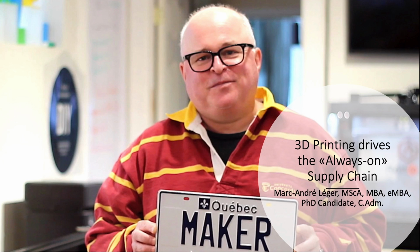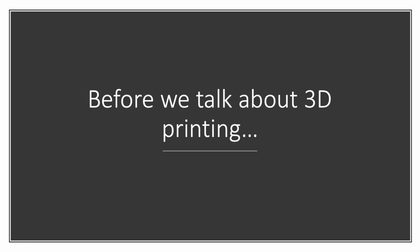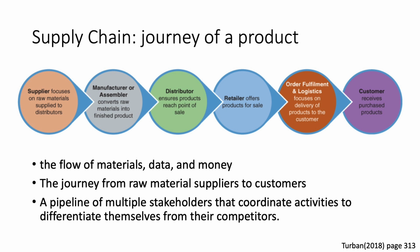Before we talk about 3D printing, there are a few little concepts that I want to talk to you about. First, it's important that we understand the supply chain. Basically, how products get from raw materials all the way to the end customer. So products go traditionally through a certain number of steps, and so they go through a certain number of intermediates.